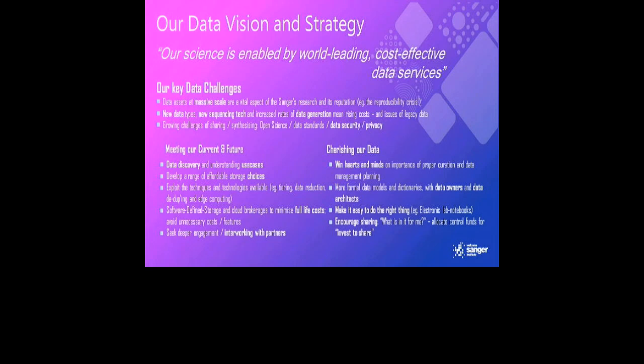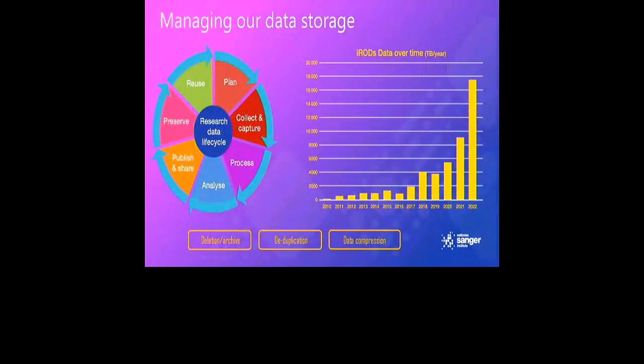And that's all geared up to help our scientists get the best from the data. So given what I've said already, you probably think we love data, and I suppose we do love data. However, I would call that tough love. So if you have a look at the right of this slide, you'll see a graph that shows year-on-year growth.